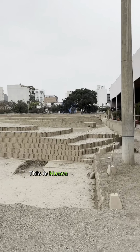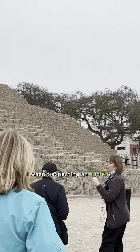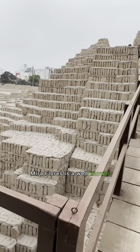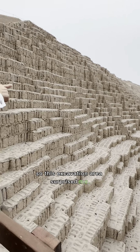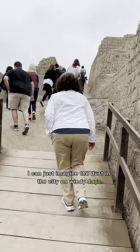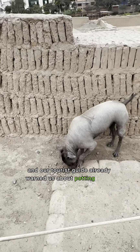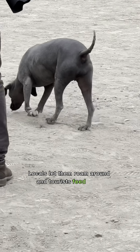This is Huaca Pucllana, right smack in Miraflores. I wasn't expecting an ancient pyramid right in the middle of Miraflores, Lima, Peru. Miraflores is a well-known touristy area in Lima, so this excavation area surprised me. I can just imagine the dust in the city on windy days. There are stray dogs everywhere in Peru, and our tourist guide has already warned us about petting these dogs. Locals let them roam around, and tourists feed them.